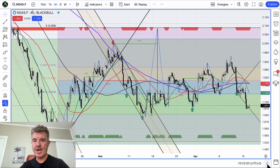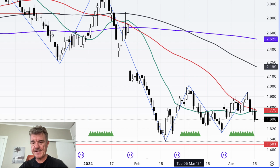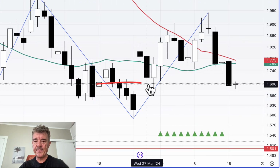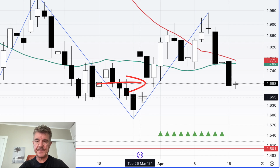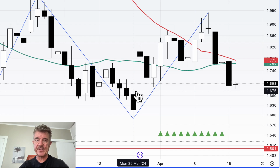Let's have a look at the day chart. So here's the Henry Hub natural gas futures price provided by the NYMEX, and let's just zoom into this one a little bit. Notice first of all that we're at the top of this gap. Now the top and the bottom of gaps often form resistance or support. If we were to get to the bottom of this gap, and bear in mind it's a rollover gap, not a real price gap, that would take us to about 1.66 or 1.65. That seems to coincide with the 78.6 Fibonacci that we saw on the other chart.